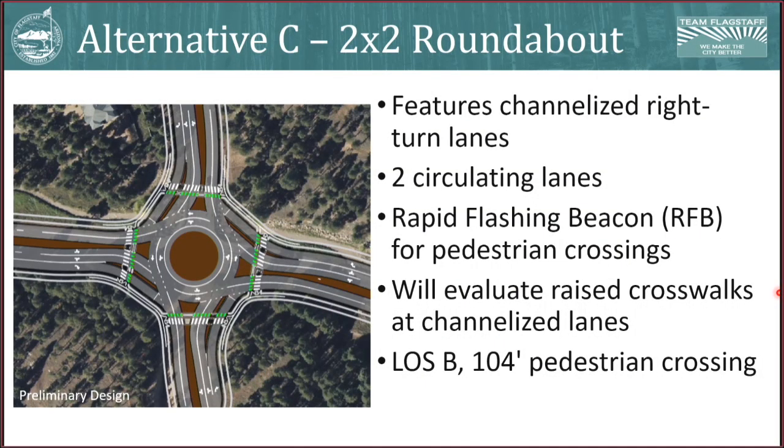Alternative C was a 2x2 roundabout again. However, now it includes channelized right turns on every leg. So you will see the basically three approach lanes. At the roundabout, it is still only two circulating lanes in each direction, though. For each crossing, we would be including the rapid flashing beacon arrangement. And again, geometry we can use to slow down cars coming at the crossings, coming into the intersection. We can force vehicles to slow down and, again, get compliance.